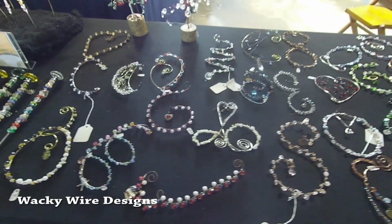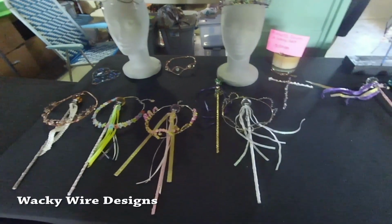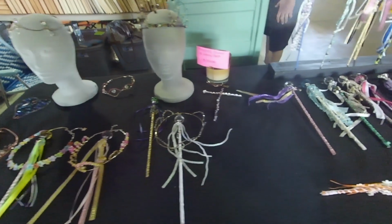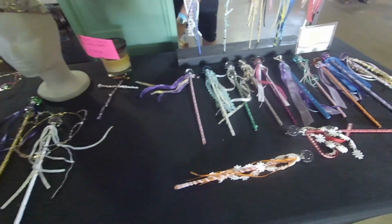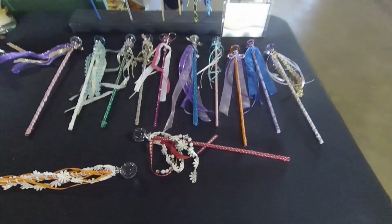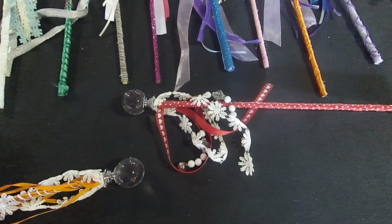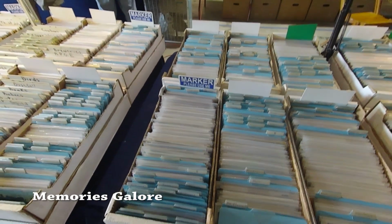And this is Wacky Wire Designs. And they did all kinds of work with wire and beads. And they made magic wands. All kinds of cute things. Those were super cute with all the different ribbons on them.